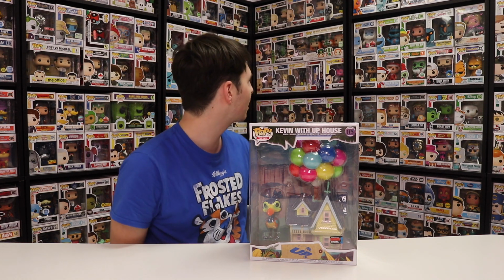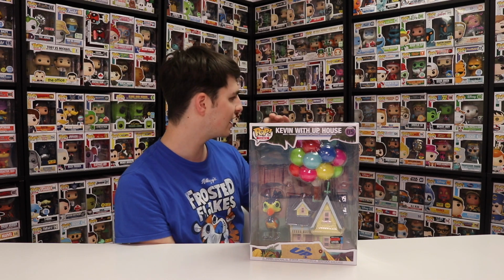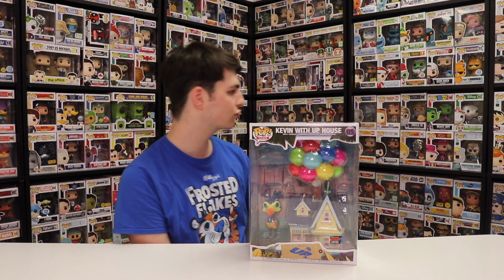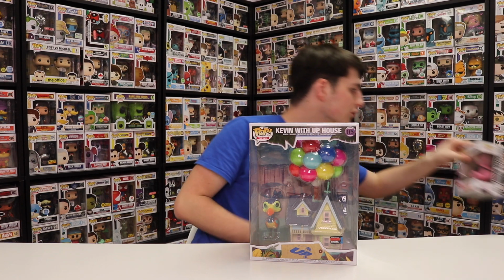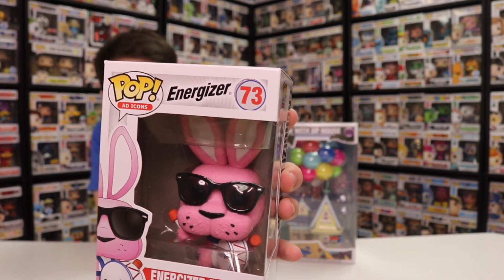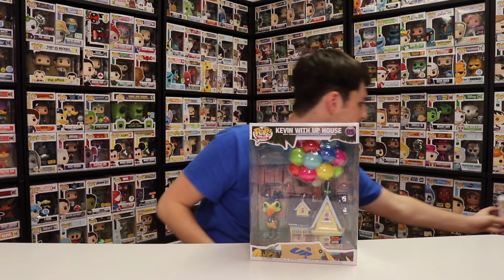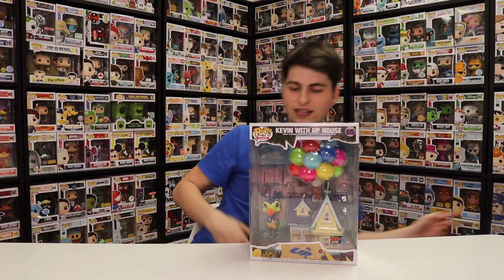I'm looking around to see if there's any other ones that I could show. There has been some where they'll take the circle and add a little extra to it. Here's an example of one. With the Energizer Bunny, his drum is the circle in the corner there. You guys can see that number 73 there. It's his little drum. That's really cool. I like when they do those little extra features. But let's take this one out of the box, guys, and look at it a little bit closer up.